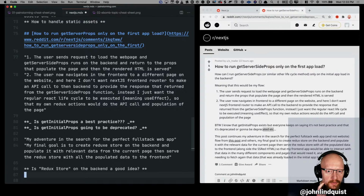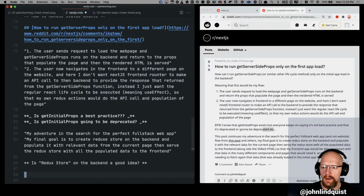So my front end would be able to interact with that data in the many different components and pages that would need it, and all that without needing to fetch again.